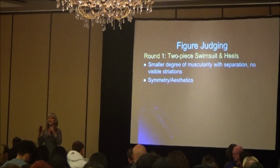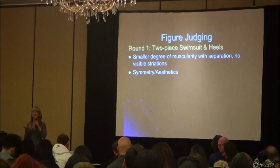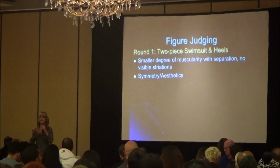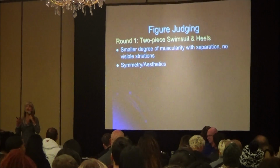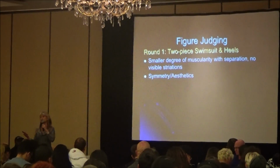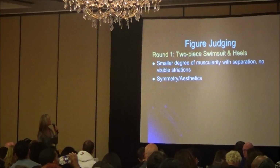But again, it comes with time. You'll learn your body, and you will learn how to get the bottom tighter without affecting your upper body to the degree that you do look too thin and too striated. Okay? Again, symmetry and aesthetics always play a part.